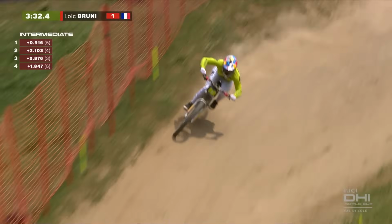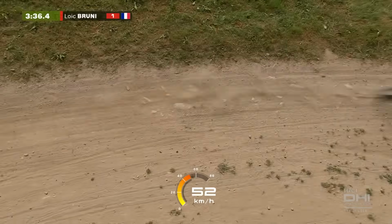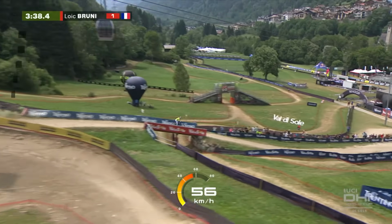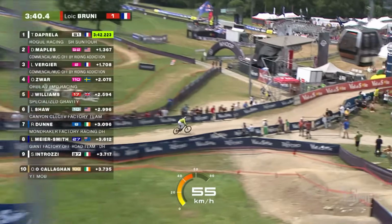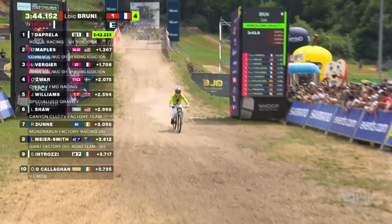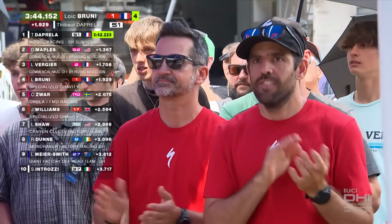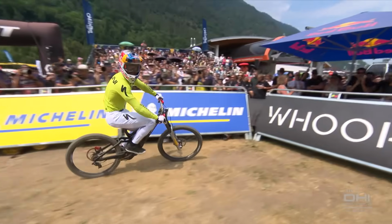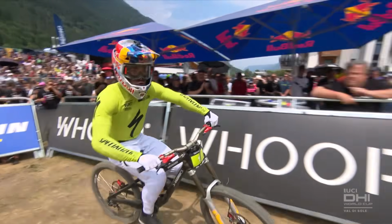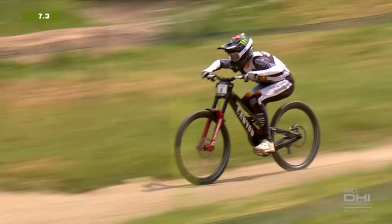Sun's just dipped behind the cloud momentarily, but here comes Loic Bruni. He's going to need to be the right side of the second here to get the points he needs for the overall. The bright green jersey of the UCI World Cup overall points leader heads across the bridge and down towards the hot seat, or does he? Fourth place, 1.9 seconds back. Laurent Delorme, inscrutable at the finish. Bruni puffs the cheeks. Brosnan leaves the start hut then.